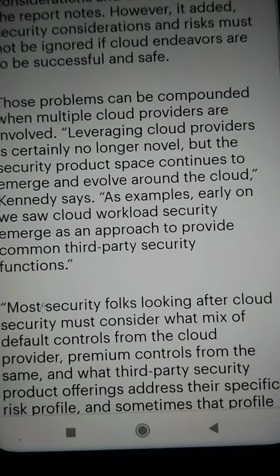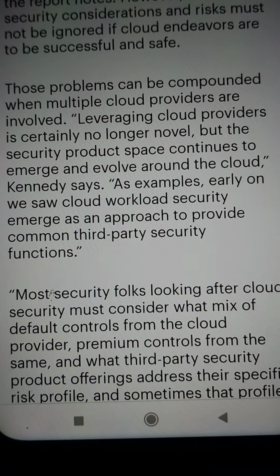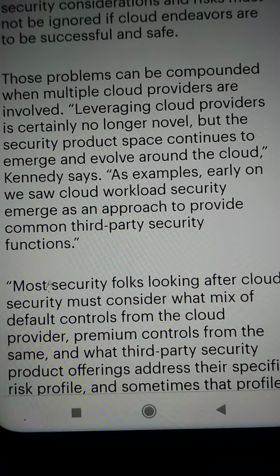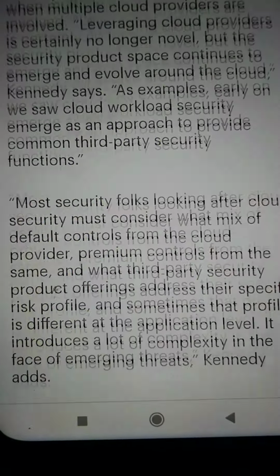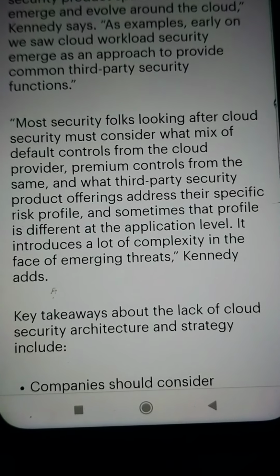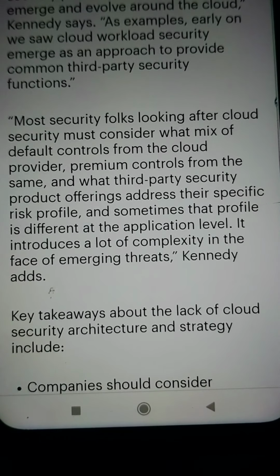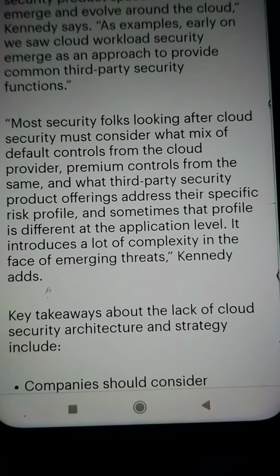Leveraging cloud providers is certainly no longer novel, but the security product space continues to emerge and evolve around the cloud. Kennedy says, as an example, early on we saw cloud workload security emerge as an approach to provide common third-party security function. Most security folks looking after cloud security must consider what mix of default controls from the cloud provider, premium controls from the same, and what third-party security product offerings address their specific risk profile. And sometimes that profile is different at the application level. It introduces a lot of complexity in the face of emerging threats, Kennedy adds.